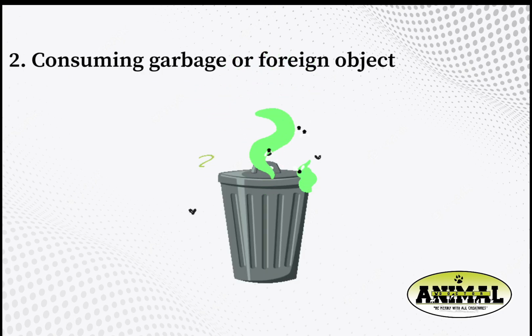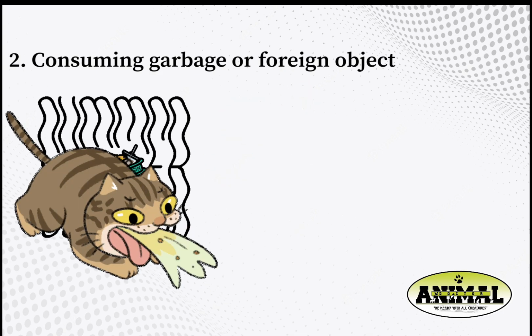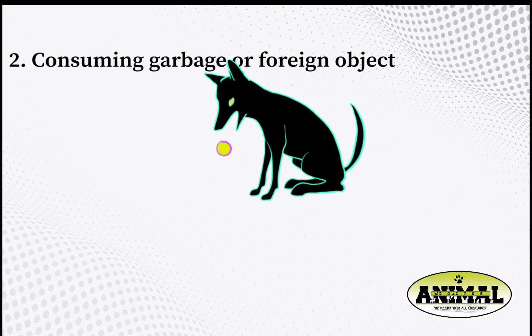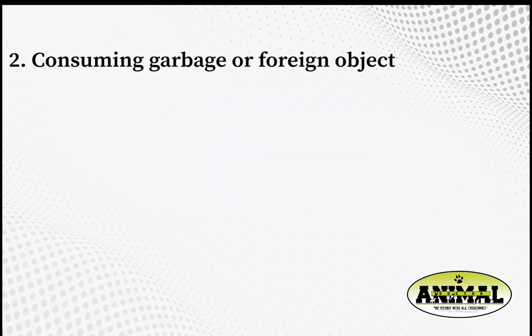Number 2, consumption of garbage or foreign object. Your dogs and cats may ingest an object that can pass down the esophagus but is unable to pass out of the stomach or along the intestine. This is known as gastrointestinal foreign body.